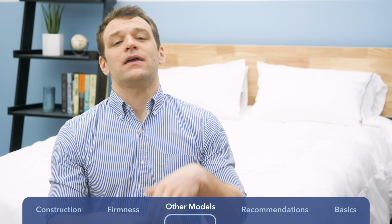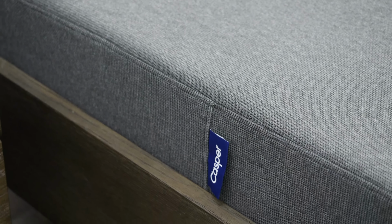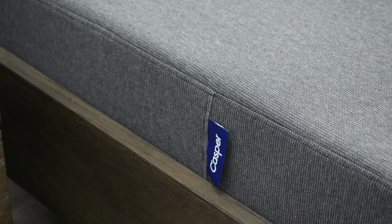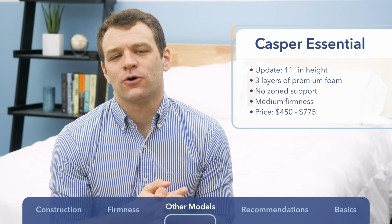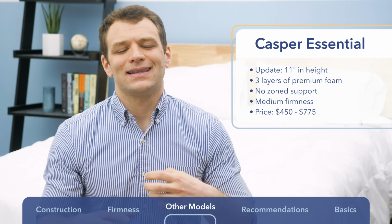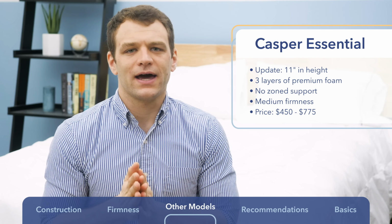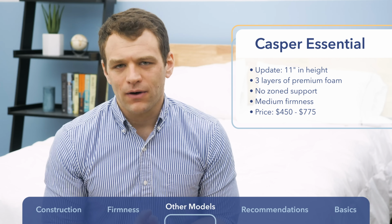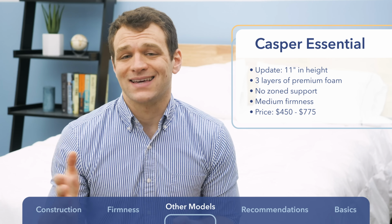Well, this comparison focuses mostly on the original Casper versus the Endy mattress. I want to talk briefly about the other mattresses in the Casper's line. First up, we have the Casper Essential, which has a bit of a lower profile. It comes in at like 8.5 inches as opposed to the Casper Original's 10 inches. It's made of 3 layers, so we've got a polyfoam over a memory foam over the high density polyfoam support base. There is no zone support in the Casper Essential. Comes in at like a medium firmness, like a 6 out of 10, something like that, so maybe a little bit softer than the original Casper. It's a bit more of a value option, with the price ranging from $450 to $775 for the king size.